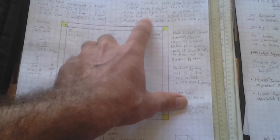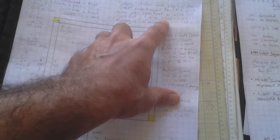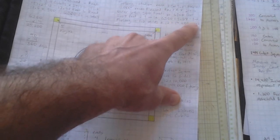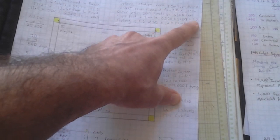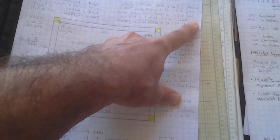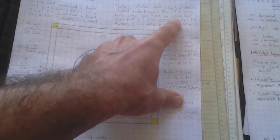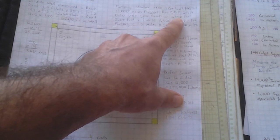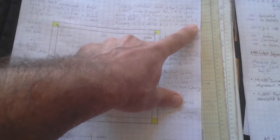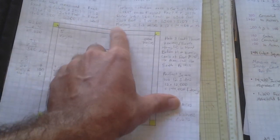So 1 mile is 5,208 feet. So we divide that by 6,300. So that means that each furlong is 1.2 miles. You see that? So we got that from 500 reeds, which is 6,300 feet, divided by the number of feet in a mile, which determines that we have 1.2 miles in 1 furlong.